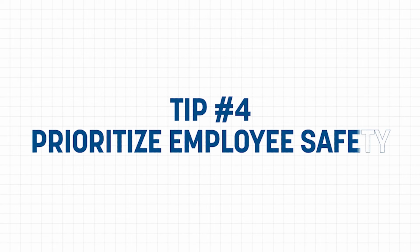Tip number 4, make employee safety a priority. Reduce the risk of injuries, burns, cuts, falls, or exposure by keeping surfaces and surface areas clean and free of clutter.